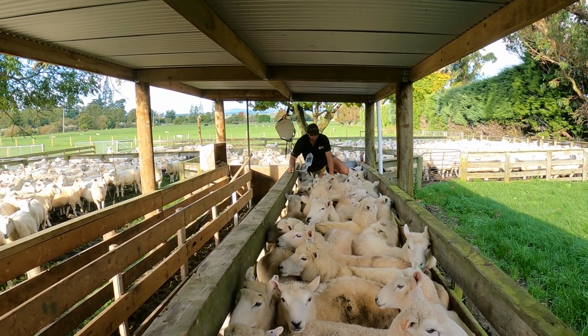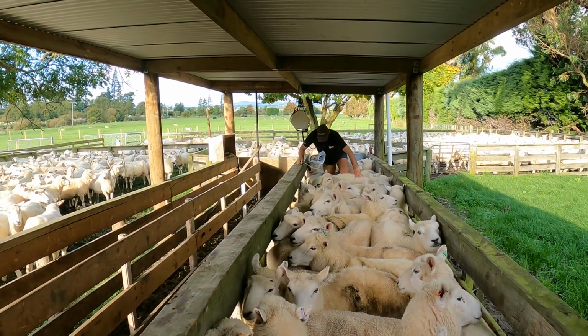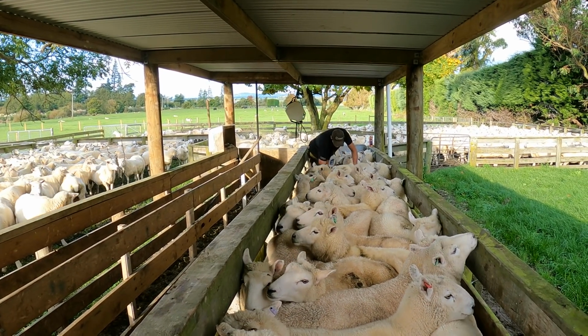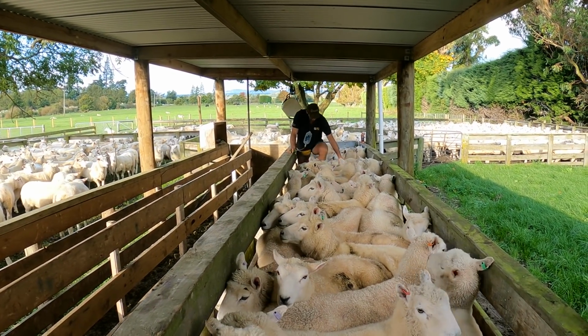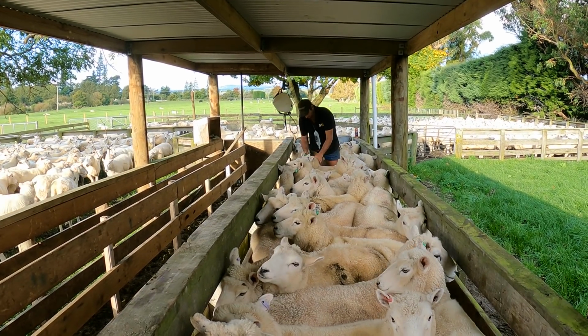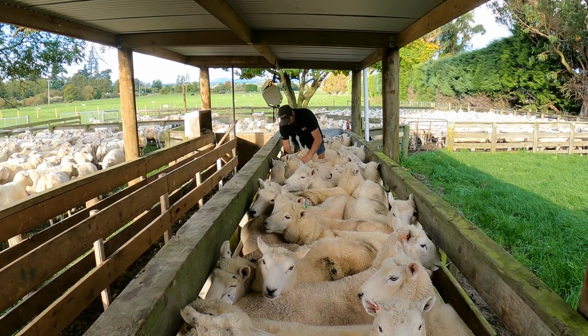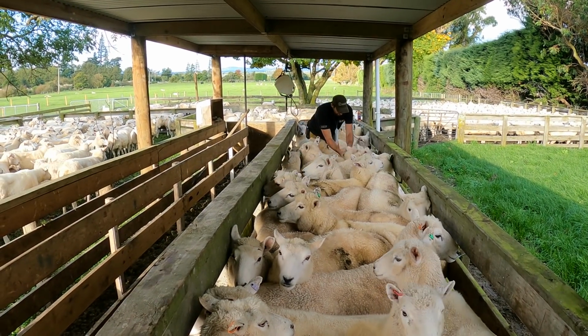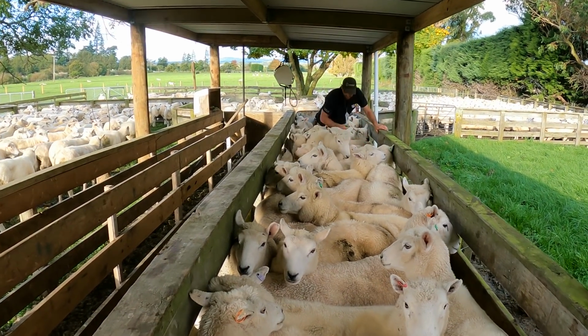Now they're getting the vaccine. That's their Campy Vax for, you may have guessed, Campylobacter, which can be pretty serious if you get that in your breeding mob.